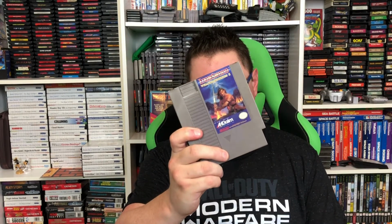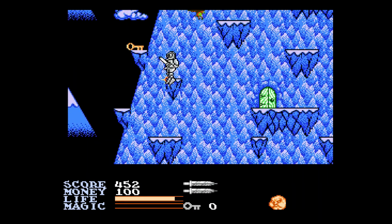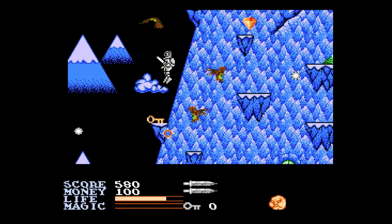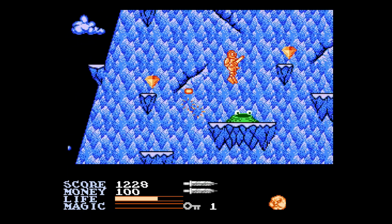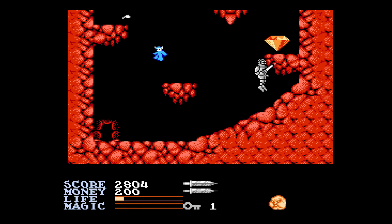Next game on the invoice, Ironsword, Wizards and Warriors 2. So Wizards and Warriors 2 just builds on what the first one did. Same kind of game, but really vivid colors, really good looking game, but still that really awkward style of play. It wasn't awkward back then. I mean, we didn't ask questions back then.